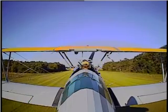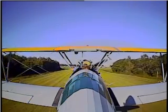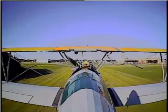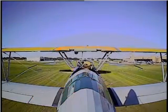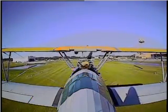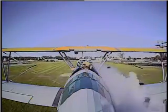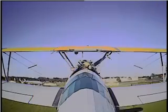Now the magic number on the climb out is about 75 miles an hour. I'm going to keep the airplane down here for the guys to see as we do a little flyby with the smoke on. Up we go.